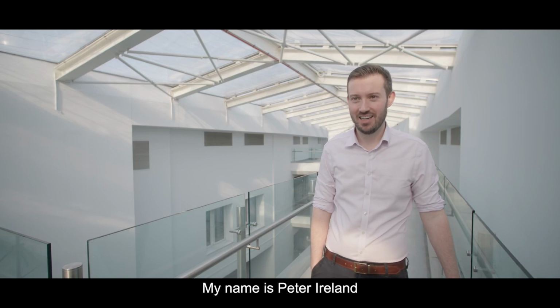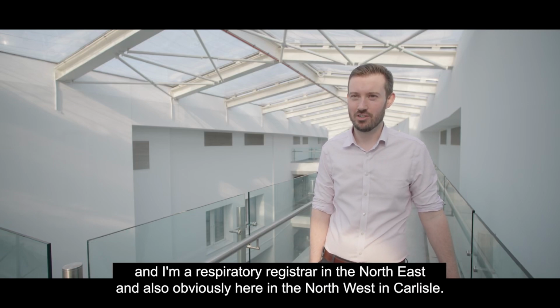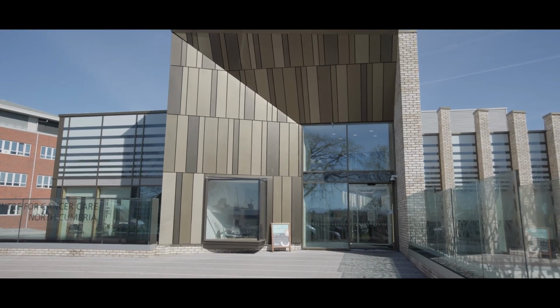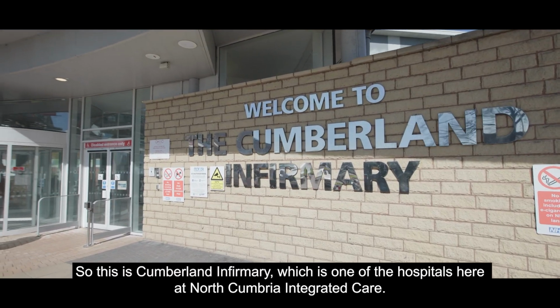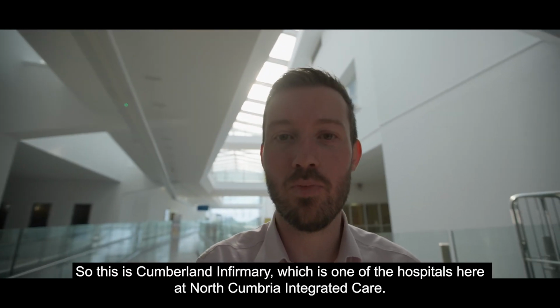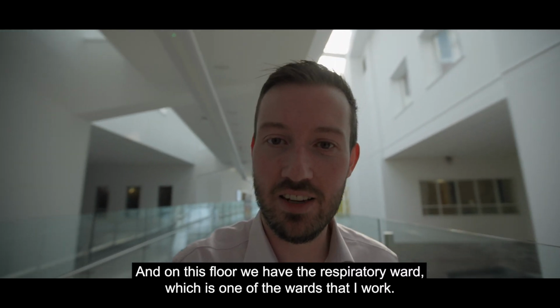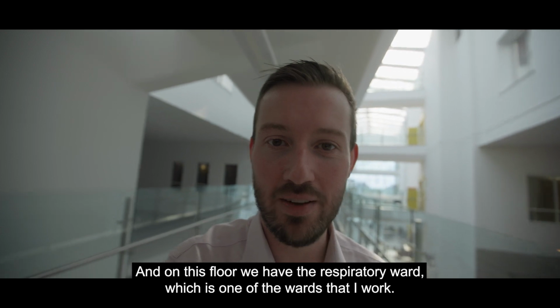So my name is Peter Ireland and I'm a respiratory registrar in the North East and also obviously here in the North West in Carlisle. Yeah, so this is Cumberland Infirmary, which is one of the hospitals here at North Cumbria Integrated Care. On this floor we have the respiratory ward, which is one of the wards that I work on.